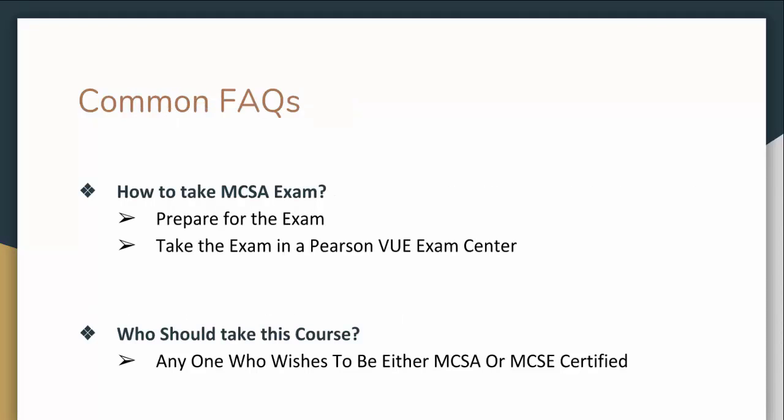So there are some common frequently asked questions. How to take the MCSA exam? Well, you need to prepare for the exam. Then you have to register on the Microsoft website, and there a Pearson VUE exam center will be allotted to you, and you need to physically go to that center and appear for the exam. Alright, who should take this course? Well, anyone who wishes to be either MCSA or MCSE certified.